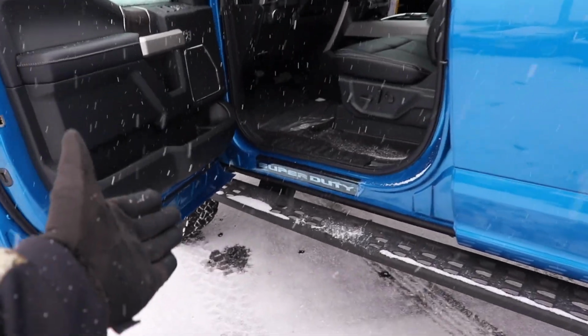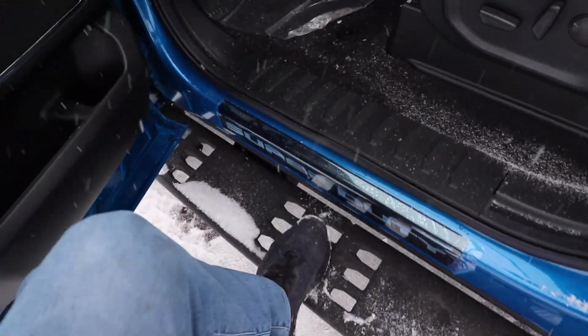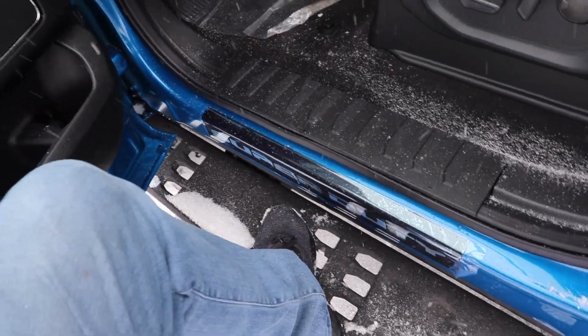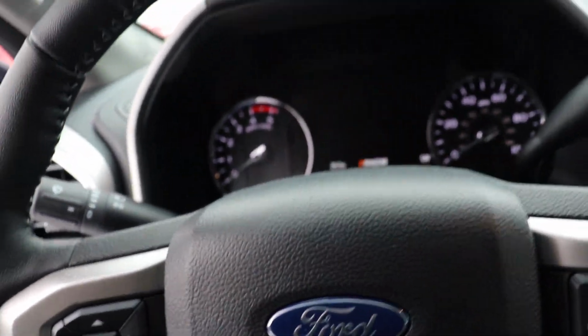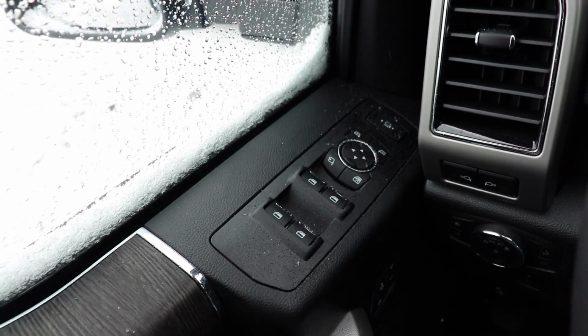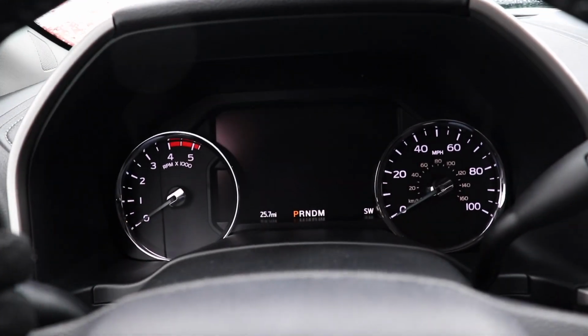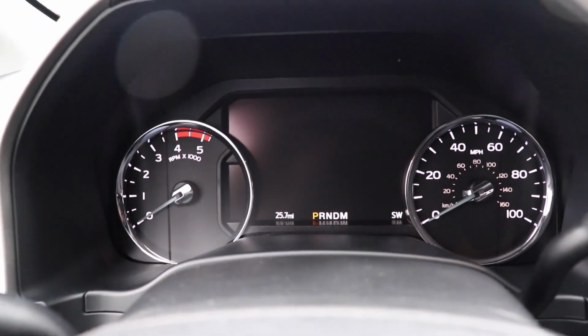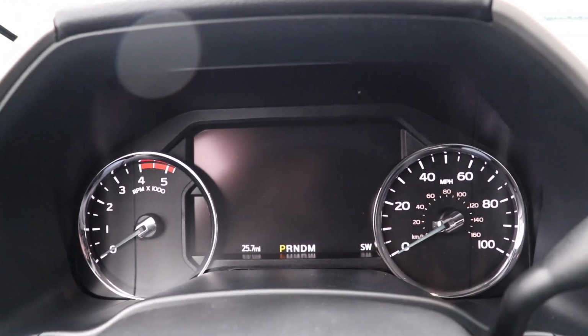So here's the F350, really nice wide running boards. I have a pretty big foot, makes getting in very easy. Grab handle right up top, and again, it is very similar to my truck. All the button layouts are in very similar spots. The instrument cluster is pretty much the same. You got tachometer on the left, speedometer on the right, and then a beautiful LCD screen in the middle.